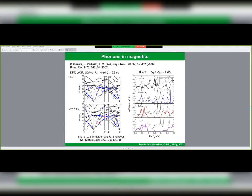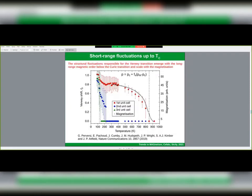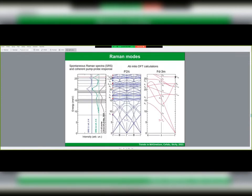So that was the first indication we are on the good track. We ended with the P2C structure, but from that we derive the correct one, which is actually a two times more complicated CC structure. Of course, there are some structural fluctuations about the magnetism, but this I will not talk about, which actually again shows a drop anomaly at the Verwey transition.